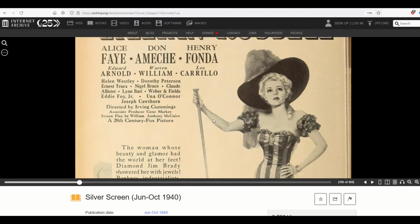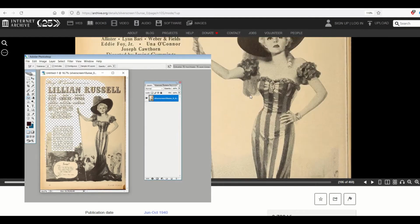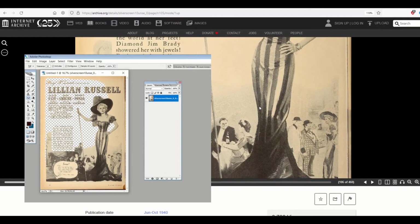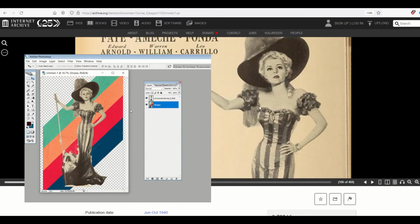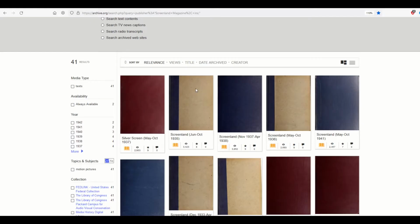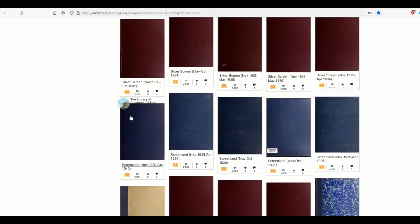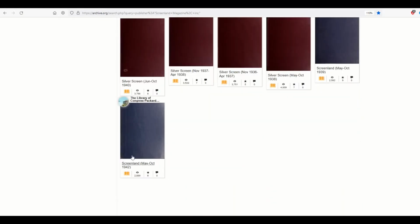as a print. Or you could take this image as, you know, as it is here cut out, and you could put it on a t-shirt, you could use it as digital art, you could sell it as some sort of crafting tool if somebody wanted a visual representation of vintage old Hollywood. And you can see here there's a whole bunch of different digital scans as early as May 1937 all the way up through May through October of 1942.